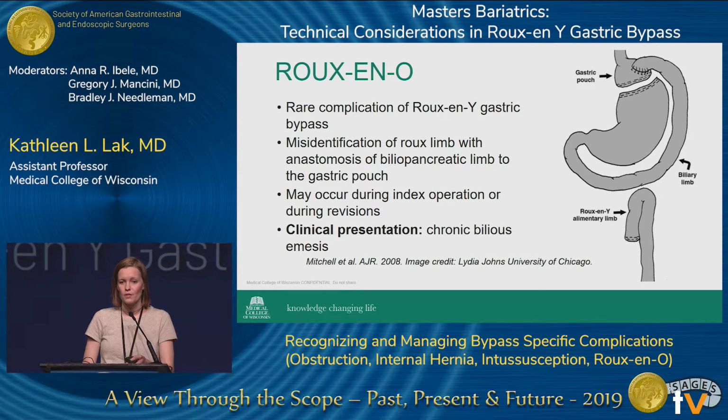Next, we're going to talk about the dreaded Roux-en-O. This is an exceedingly rare complication after gastric bypass. It's so rare that you can't really find an incidence for it. What happens here is there's a misidentification of the Roux limb, with anastomosis of the BP limb up to the gastric pouch. This has been reported to occur during the index operation or during complicated revisions.